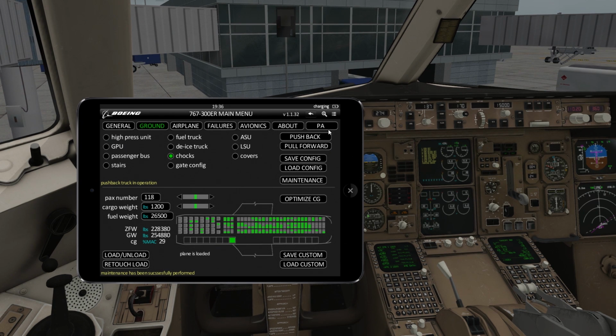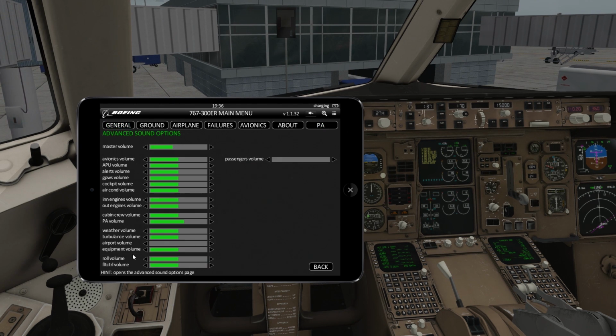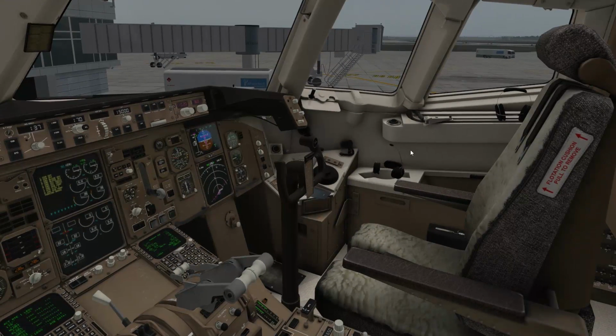Okay, awesome. Let's go over to the PA. We'll tell everybody welcome aboard. Ladies and gentlemen, it's a text-to-speech sound, but it works. You can go into the advanced sounds here and turn it up. If you haven't already done so, please stow your carry-on luggage underneath the seat in front of you. All right. Or in an overhead.